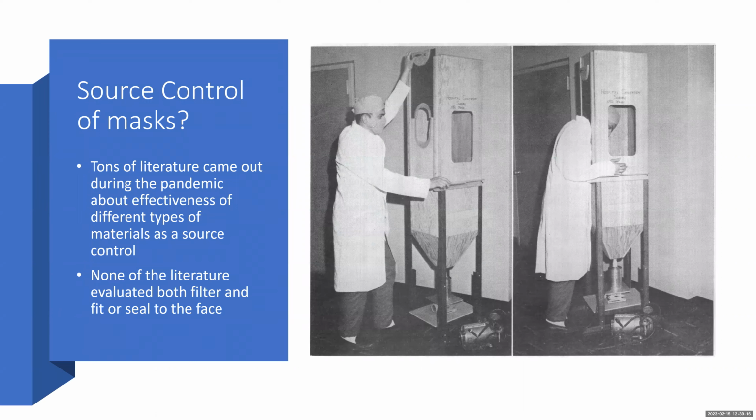Thinking about this, it's almost the opposite problem of fit testing, where you can measure a fit because we can create an environment with that tight seal where you can count very few particles and compare it to an ambient concentration where there's lots of particles. In order to determine if a mask is working as a source control, you would need to create that opposite environment where the outside environment has almost zero particles and you're counting what the person is emitting, or have a way to distinguish those particles.